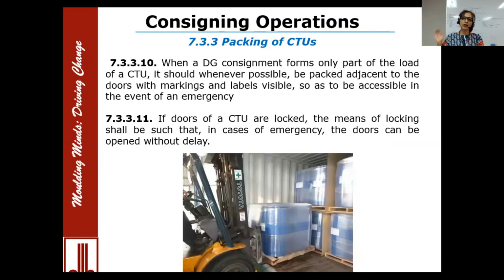When you have dangerous goods packed with non-DG, that means you have a console box, a CFS operation, you have LCL cargo, and none of them are DG, and you've accepted a DG as well. So when you pack that container, you must make sure that the DG cargo is closer to the door, right, adjacent to the door, because if anything's spilling, it's easily accessible.